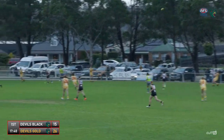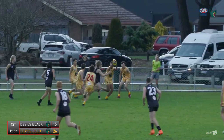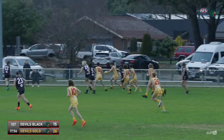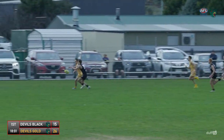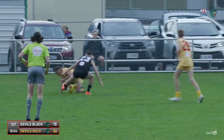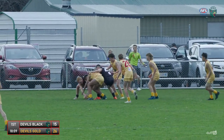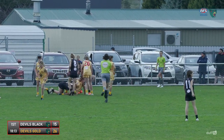They play on out of defence, look to kick it long down the line. Good presence in the air, off hands, says the umpire. Kicks the ball down the centre wing. The foot race is on. Ball in dispute. And the umpire says, I'll have it.